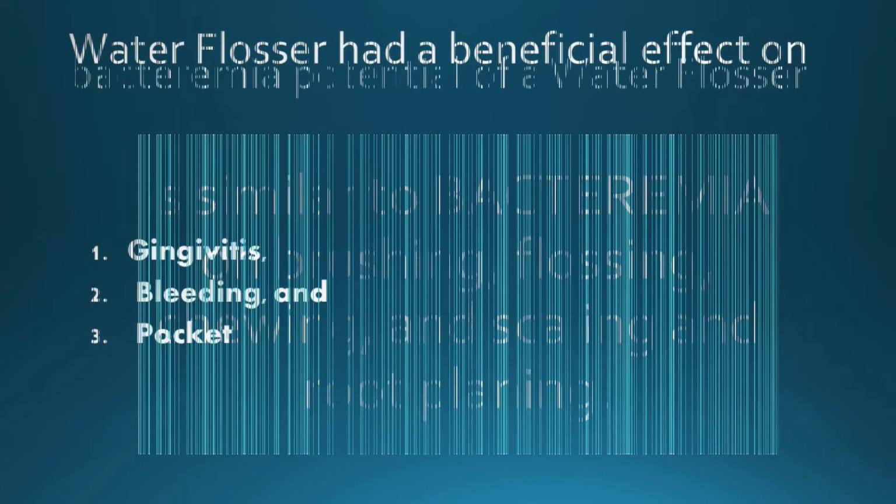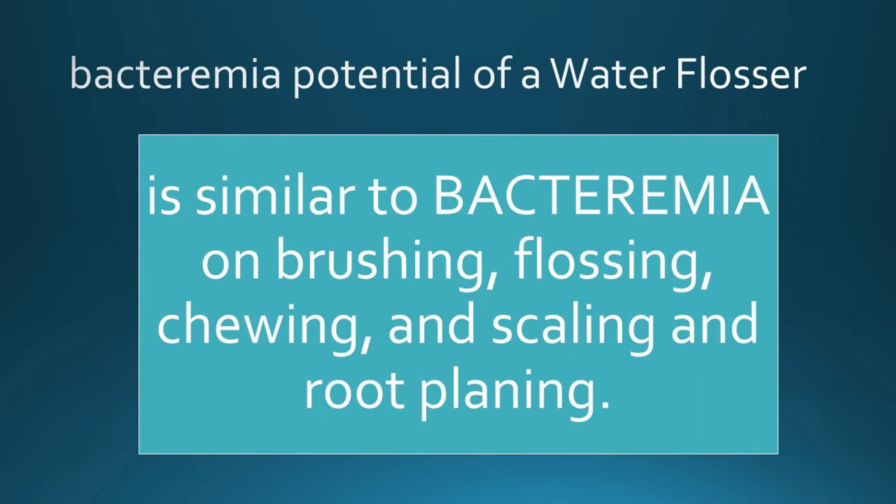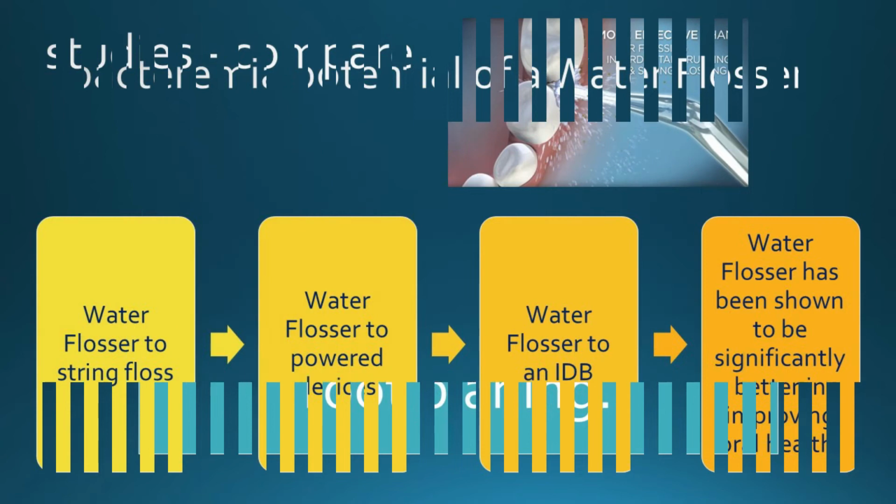The very next question which arises in your mind is, what is the bacteremia level caused by WATERFLOSSER? Bacteremia occurs even on chewing food, or when you do normal toothbrushing or flossing. The same amount of bacteremia is caused by the WATERFLOSSER also. So nothing much, do not worry.